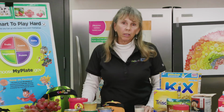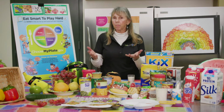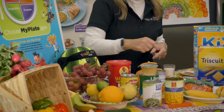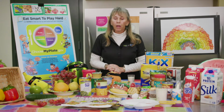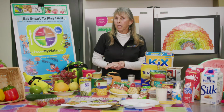One thing that we also want to talk about is that fruits and vegetables would also be specialty crops that we grow here in our county. So examples are some of the ones that we have here, like grapes, apples, pears, melons, and strawberries. Those are examples of specialty crops for fruits. For vegetables, it would be sweet corn, cucumbers, tomatoes, peppers, and radishes. So these are examples of specialty crops.